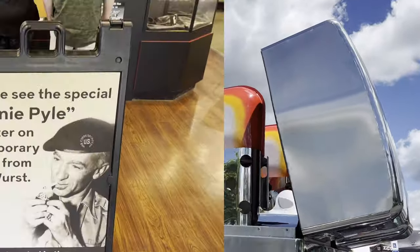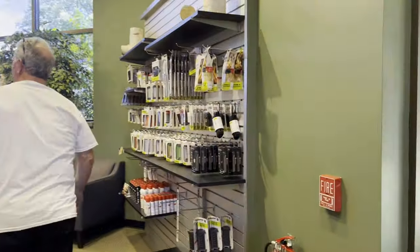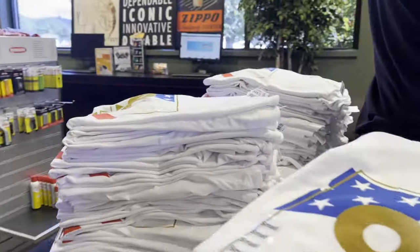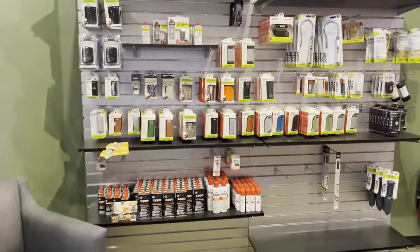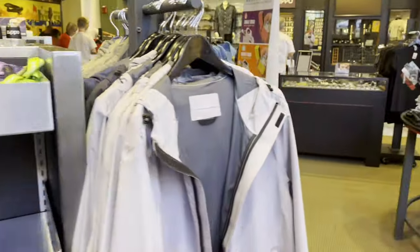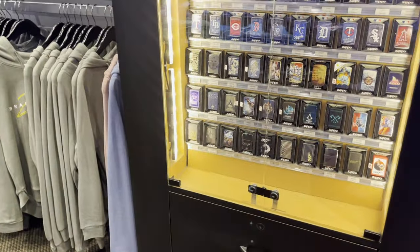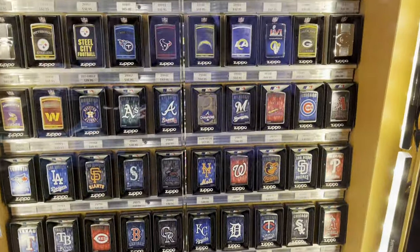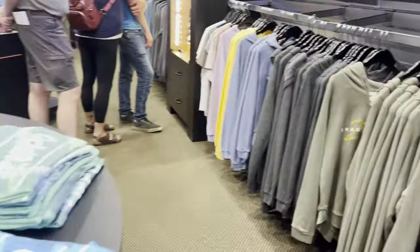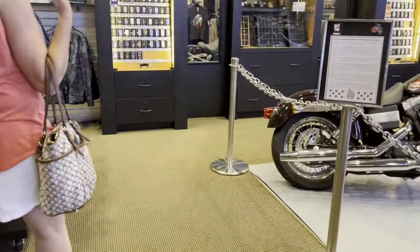As you walk into the museum, you'll be greeted by the gift shop. In this gift shop, they have lots of Zippo merch, from t-shirts to Zippos to everything in between. Hand warmers, cups, koozies, little trinkets, lanyards, more t-shirts. The Zippos that are on display are found on the Zippo website. Every Zippo in here could be found on the Zippo website. They really did not have any museum or visitor center exclusives.